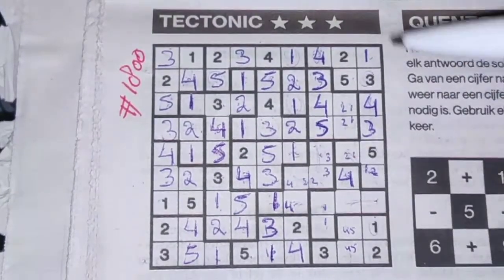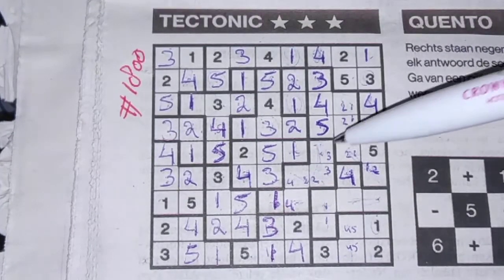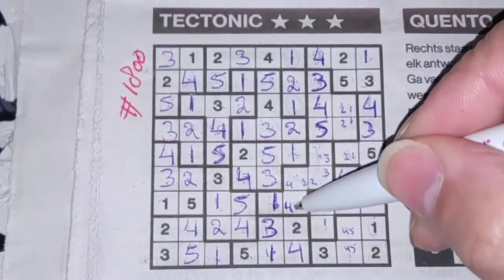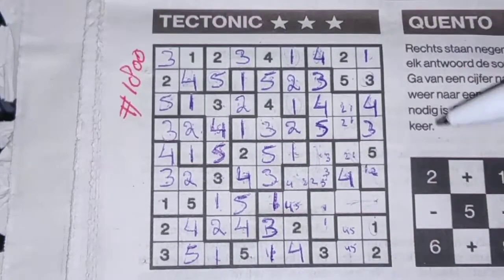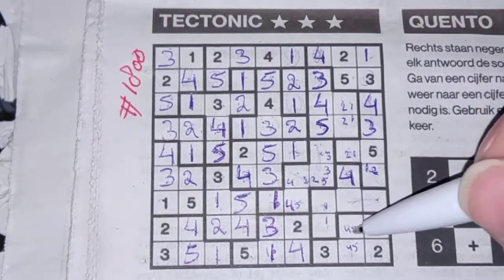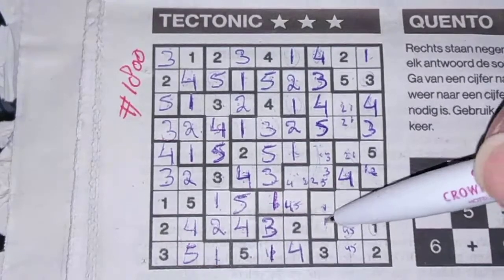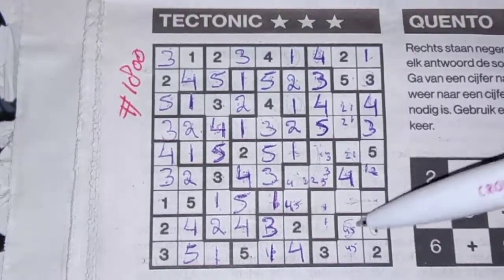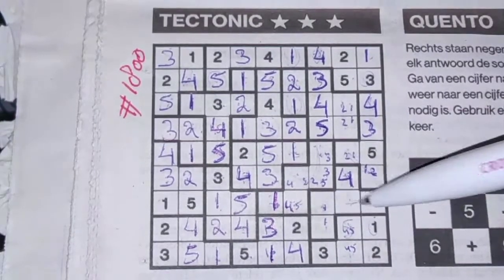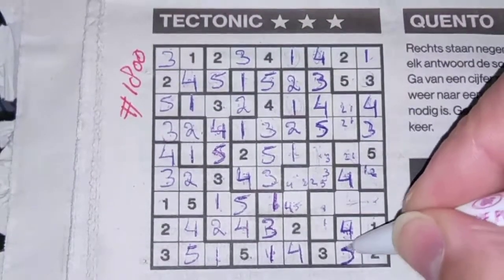Let me mark them. This box cannot be a 5. That box cannot be a 5. So the 5 could be here, could be there. I have here 4 or 5. If I place the 5 here, then those 4 boxes surround the 5 cannot be a 5. And I need a 5 in one of those 2 boxes. So it cannot be a 5, so this should be a 4. And this should be a 5.